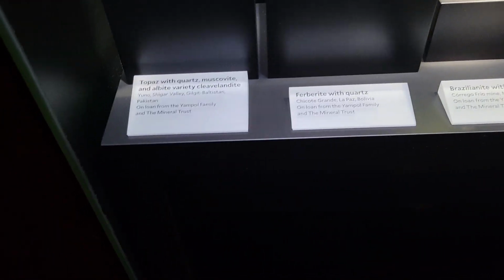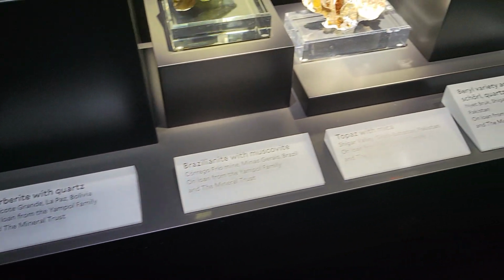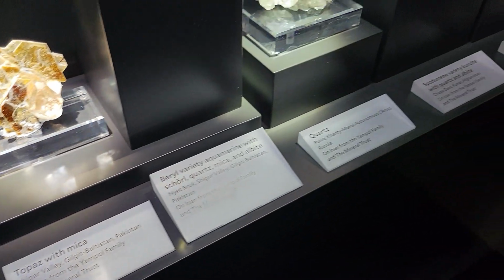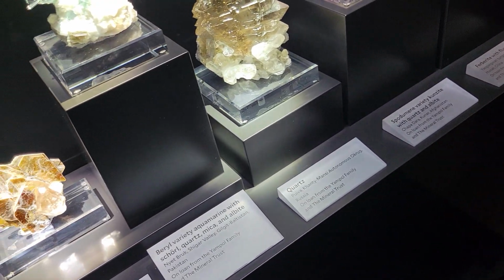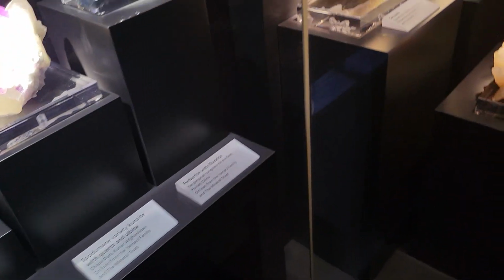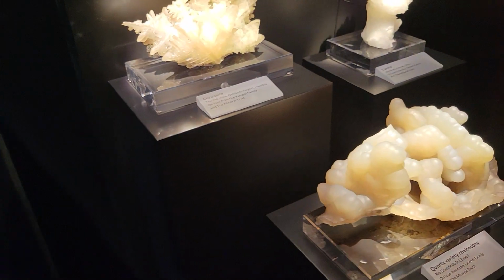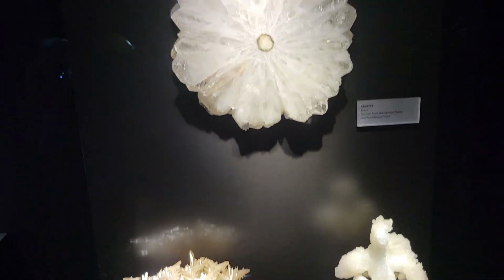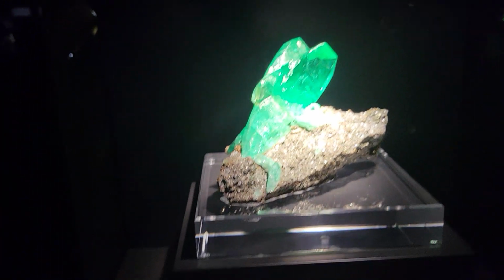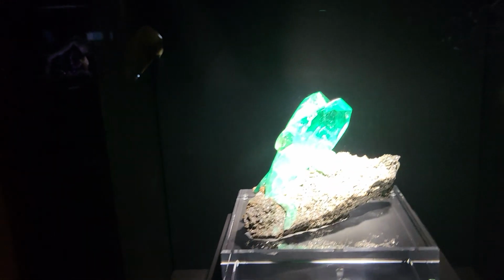It's crazy. Little kids are funny. Damn, the glow on that thing. Green, my favorite color. I like that.